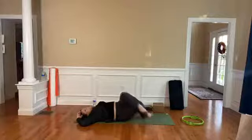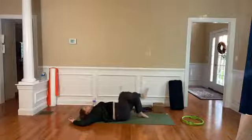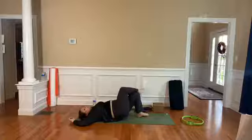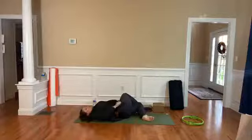And bringing it up to the center, taking those legs back, hips back. Now, switch. Take that left leg, cross it over, lift those hips, swing them over to the left. Let the legs drop to the right. Now, you play with those legs.